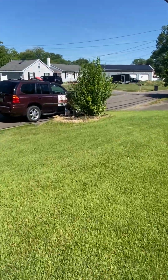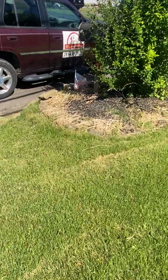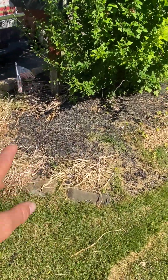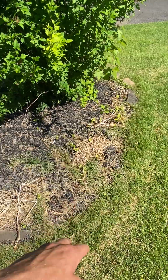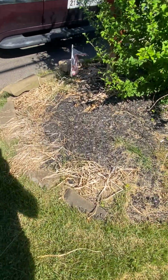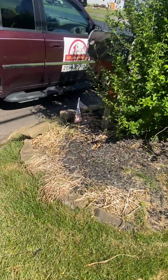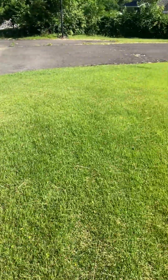And then by the mailbox, these old lilies, just cut out the dead growth. All the grass that's creeping in, we want to dig that out, remove it. I would use just a string trimmer to try to edge and clean this up a little bit for her. And then this whole plant is going to come out entirely. And then fresh mulch in there.